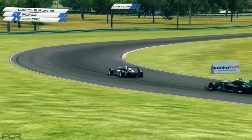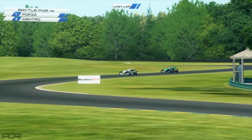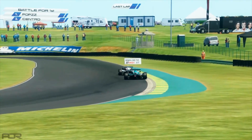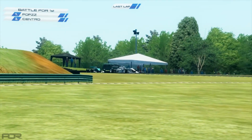Centro. Wow, what a difference in lap time. 1.3 seconds quicker than Pops. 44.8 on these laps. Wow. And these aren't even super fresh tyres anymore. So that is an incredible lap. That lap time, this is going to be intense for the final lap. So we're going to stay with this until it happens, I think.